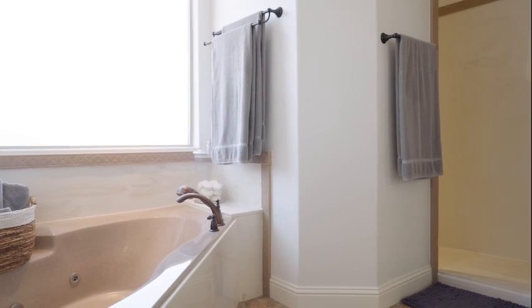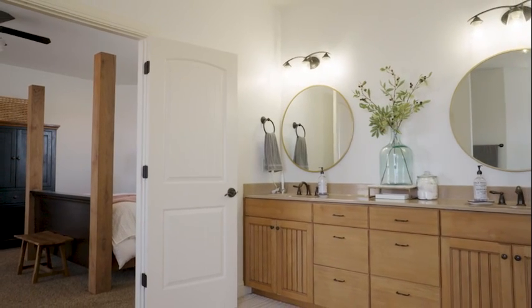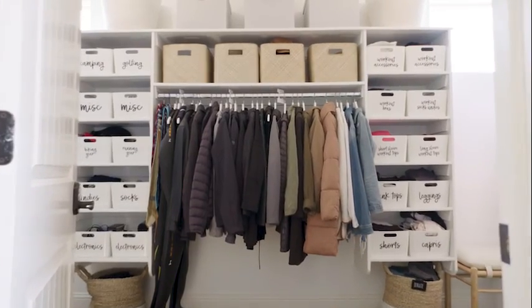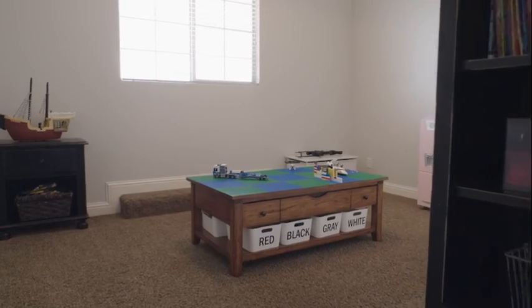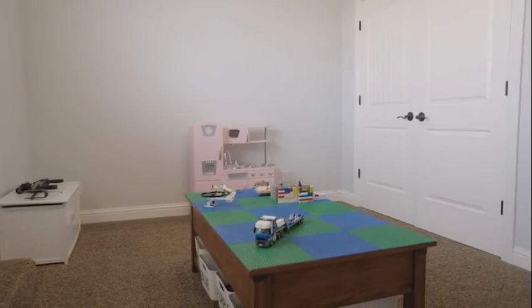Good colors. Absolutely, yep. And this home has an oversized 3.5 car garage. It's over 1,000 square feet in just the garage alone. And then there's gated concrete RV parking too. So there's plenty of room for trailers and toys and things like that, in addition to the huge garage. Yeah, and there is more organization.